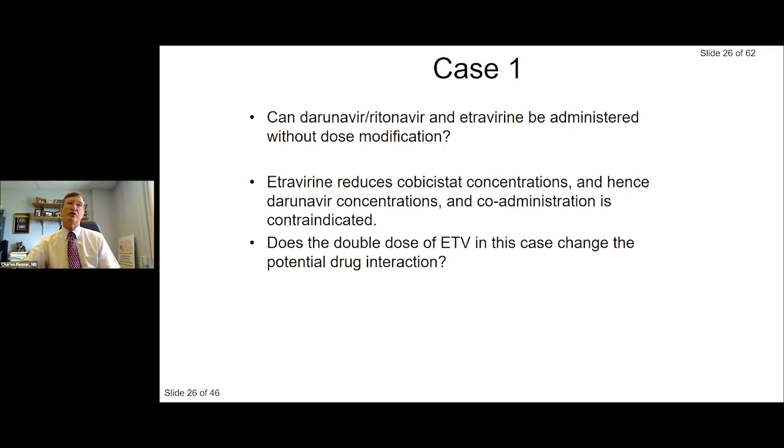What we do know is, despite this, I would say, atypical combination of antiretrovirals, this patient's viral load had been undetectable on this regimen for several years. So at least in this case, the combo appeared to be working, although whether that effect was due to all of the drugs in the regimen or not, I think is speculation.